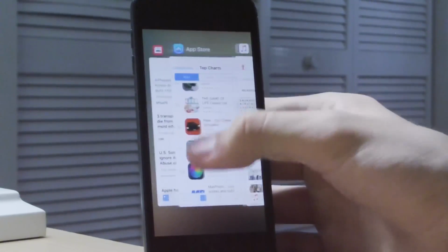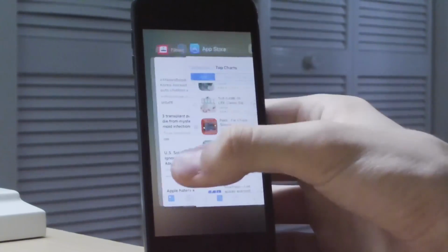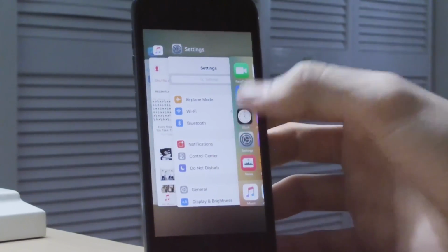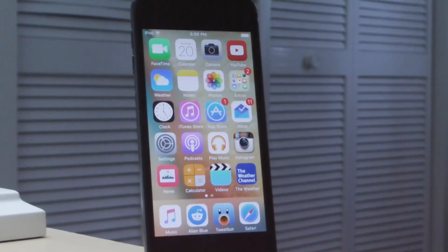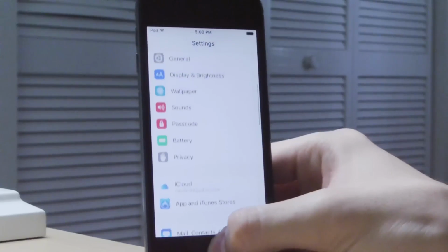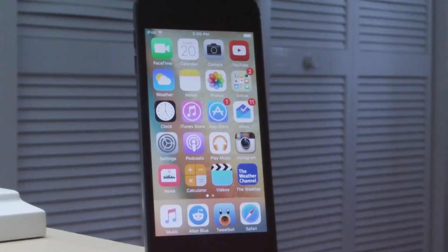So, of course, you get this carousel now, as opposed to the iOS 8 multitasking switcher. Of course, this isn't a review of iOS 9, because if I wanted to do that, I'd do that on my iPhone instead of my 3-year-old iPod Touch. I just wanted to demonstrate performance and just to let you know what you're missing if you have an iPod Touch 5th generation.